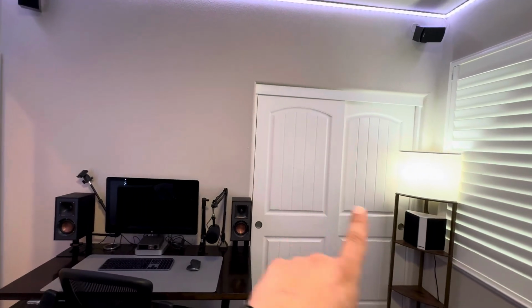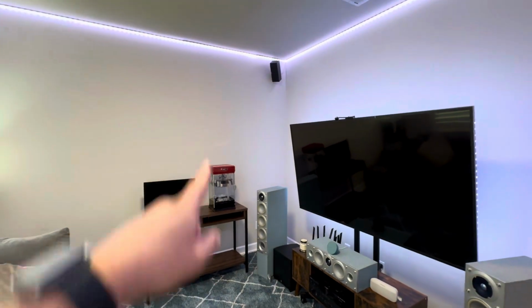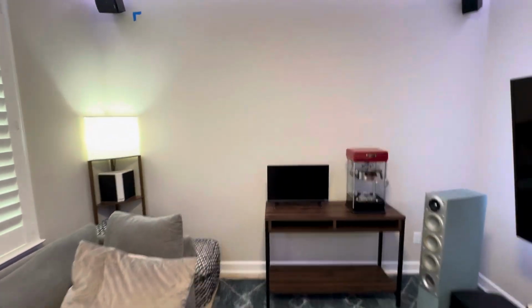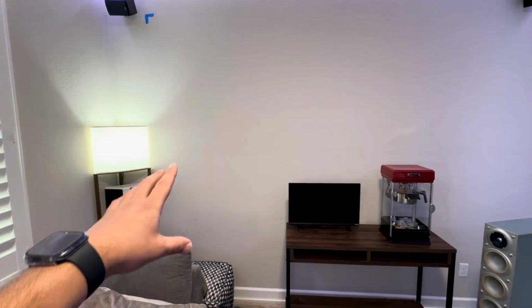This room is about 12, a little over 12 feet wide and a little over 14 feet deep. It has a 9.5 foot ceiling, so it's decent size, but it's definitely not big. But it has a few little Easter eggs. There is a nook behind this that I could cut out, but probably won't.